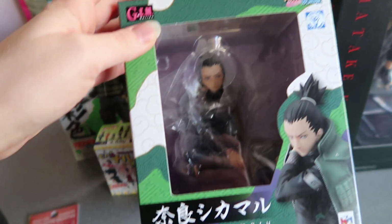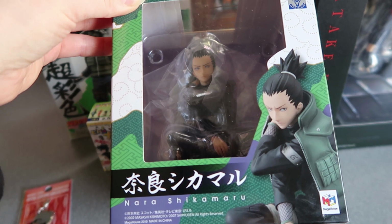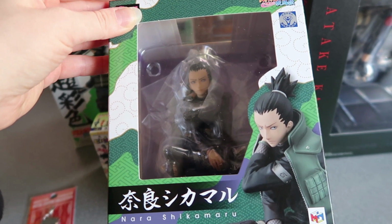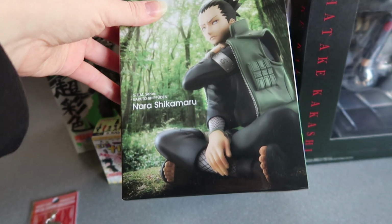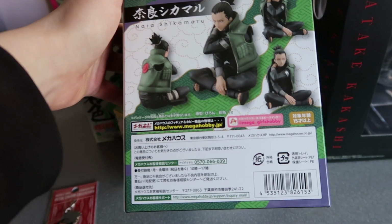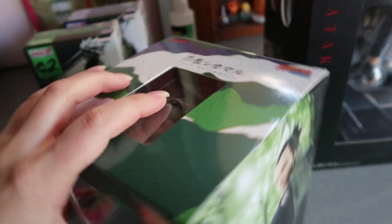I also got a gem figure of Shikamaru. You can get a better look. So if you're familiar with the gem figures, they're pretty good quality, like they're the best quality you can get. So I got this one from Mandarake pretty cheap. And the box is perfectly fine. The figure hasn't been opened before. So sometimes it's a bit hit and miss with Mandarake because they don't exactly tell you the quality of the product or if it's damaged or anything. I mean, they do, but they don't really.